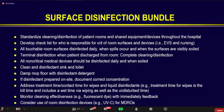So here is our surface disinfection bundle. You should standardize cleaning and disinfection of patient rooms and shared equipment devices throughout the hospital. Since many times environmental service will clean certain things, but nursing equipment such as infusion pumps, EKG machines, and others, you need to develop a checklist of who is responsible for cleaning and disinfection of each room surface and device. And this has to be unique to each part of the hospital. So what's done in the emergency department or the pediatric intensive care unit or an operating room are different.